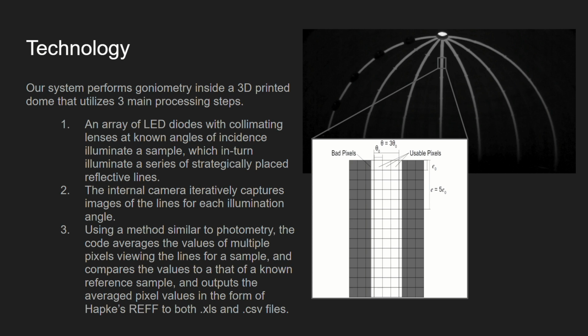the inside, and we've got these illumination sources at known angles of incidence, and we've painted these reflective lines inside this dome at known azimuths. And so what happens is when we illuminate our sample, the light reflects off the sample and back onto those lines. We have a camera on the system that will image these lines and then use our code to extract reflectance data from the pixel data along these reflective lines.